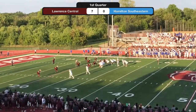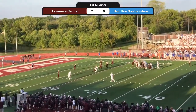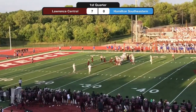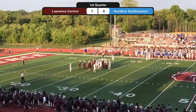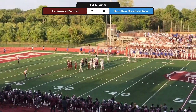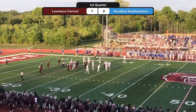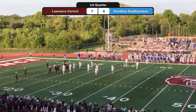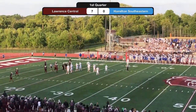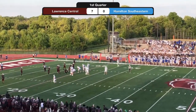Bradle gets ready to snap the ball. It's got some motion in the backfield. Nice little slant there caught by HSE. And Hamilton Southeastern not able to get that first down. Good stop there by Lawrence Central. But we don't see a kicker coming out for HSE. 4th and 4. It looks like the offense will keep it going here.